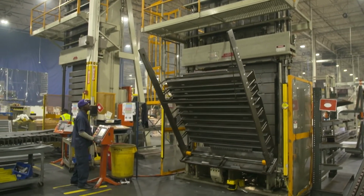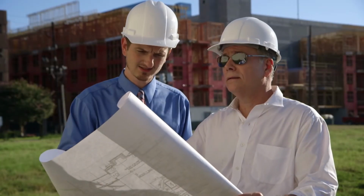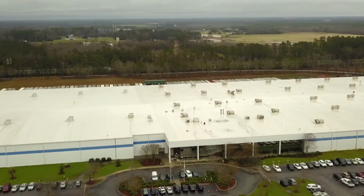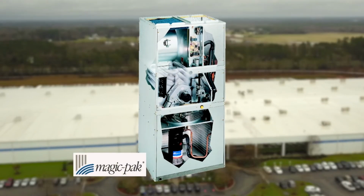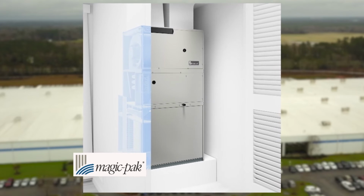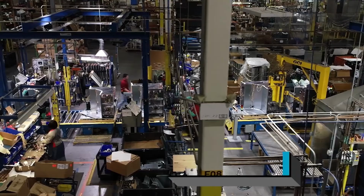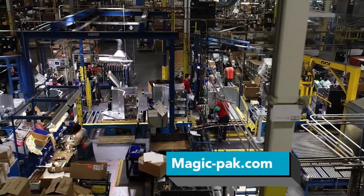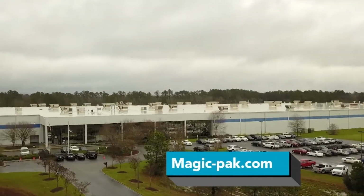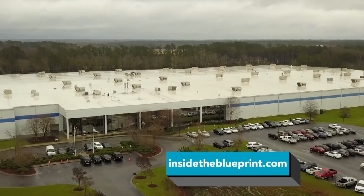From innovative technology that serves architects, property developers, engineers, and mechanical contractors, Allied Air, with their product Magic Pack multifamily HVAC system, optimizes the construction process from design to occupancy. So we're really excited about the future of our company. Magic Pack is a well-recognized solution in many markets across Canada and the United States. We're seeking to broaden our footprint into all of the other markets, and we expect to see significant growth in the future.